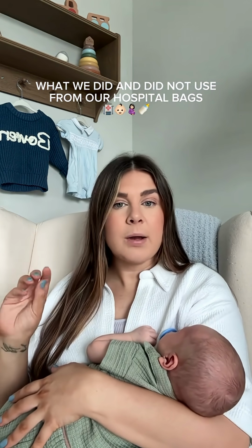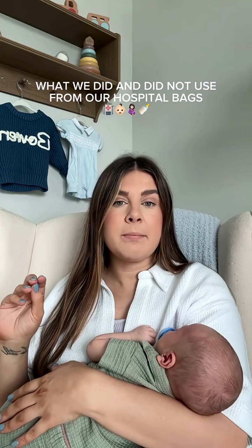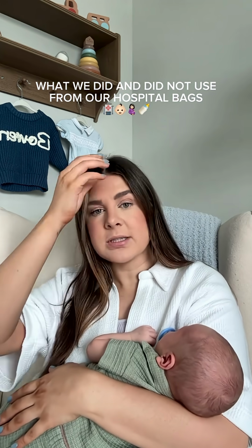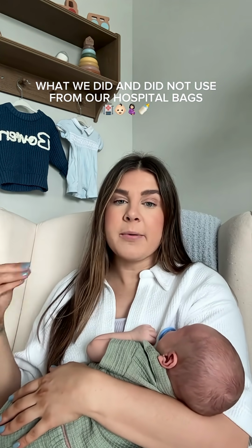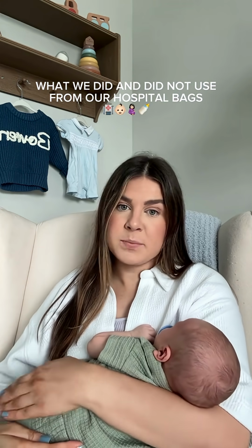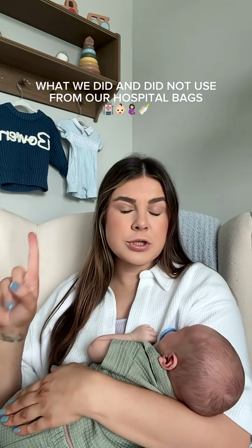My labor comb. I will say that I did only use this when my epidural was wearing off a few times and I was feeling those contractions. Otherwise, I did not use it when my epidural was in its full effect, but it was still nice to have that when I was feeling those Pitocin contractions. Extra long phone charger, that is a must-have.